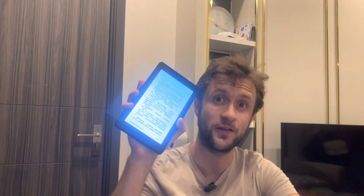The reason is because when you're first getting into the novels, you're probably going to have to look up more words, right? In the beginning, it's just basic stuff. And when you're using this Kindle Fire, it is much more convenient to look up words because of the reaction speed. Where the Kindle Paperwhite has a built-in Chinese dictionary, the problem is the reaction is so slow, which I'll give you a little demo of in a second.